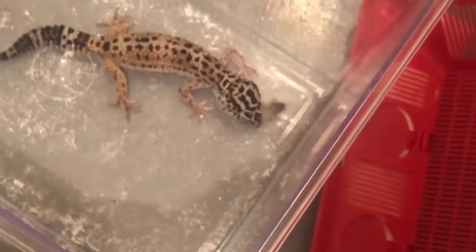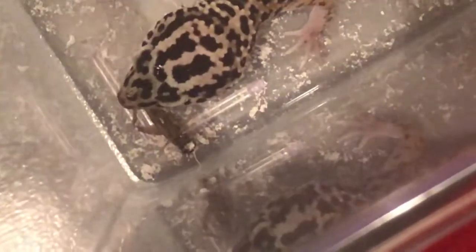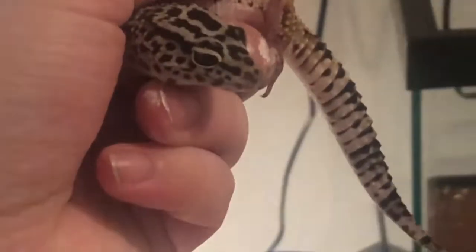Got him by the leg. Eat him. Eat him. Oh, you let him get out. It's right next to your face. Why do you not know how to catch a cricket?